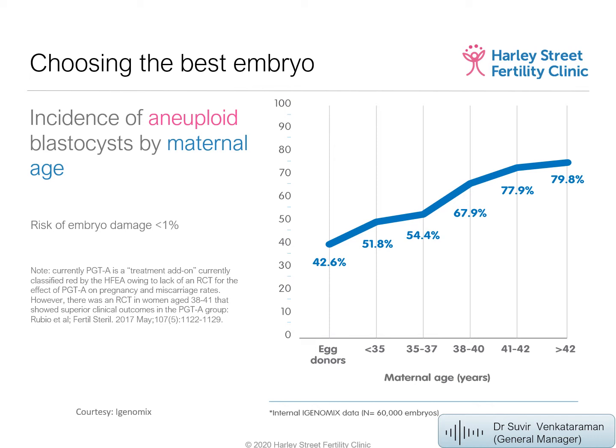However, there was a randomized controlled trial not too long ago, 3 years ago now, in women aged 38 to 41 that showed much better clinical outcomes. That means better delivery rates, better pregnancy rates in women who had PGT-A compared to those who didn't.